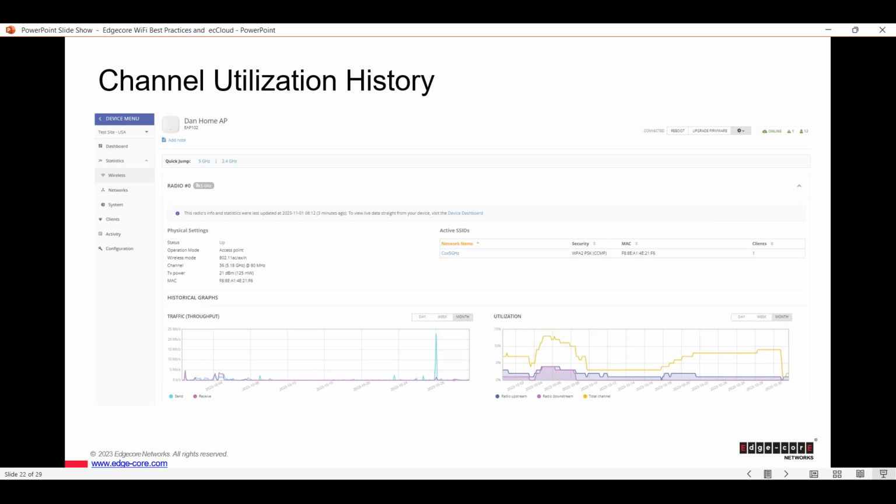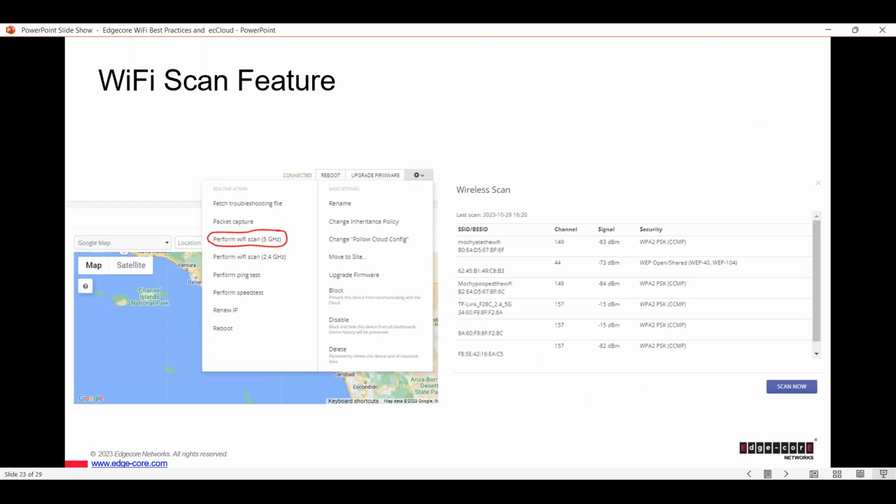Maybe I have too many clients on one access point, or I have too many slow clients. In other words, this is a good tool to start seeing what's going on. And if you're getting complaints of performance issues on your network, channel utilization is one of the first things to look at. And it's nice that you can remotely look in from EC Cloud. You could have an AP hundreds of miles away. You could easily manage and look at that.